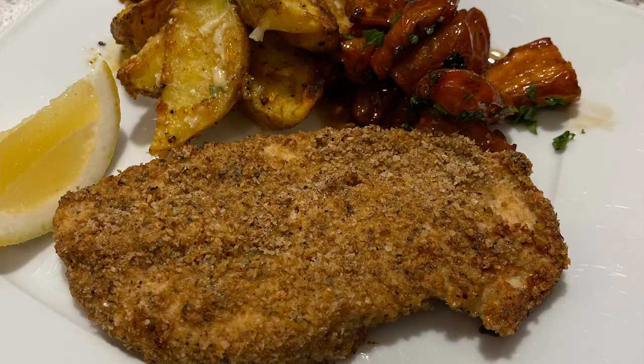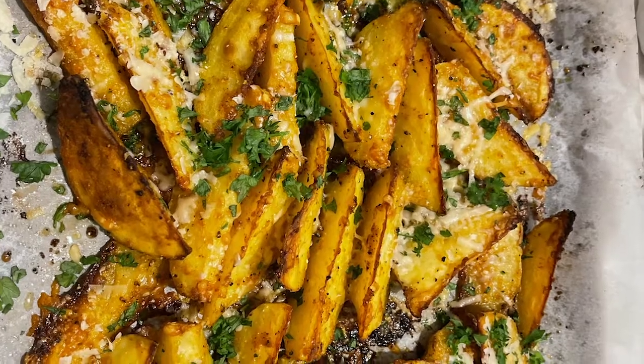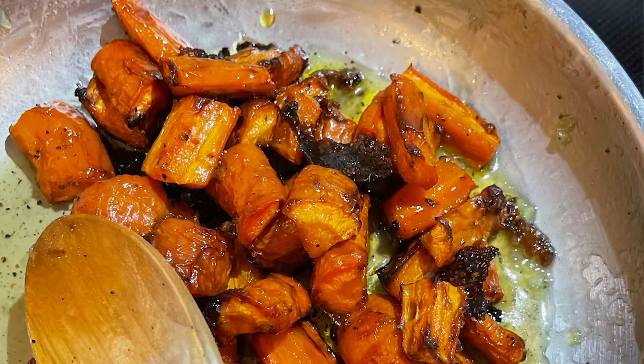Today we're gonna make chicken schnitzel, crispy garlic potato wedges, and honey butter carrots for dinner tonight. So hope you like it.